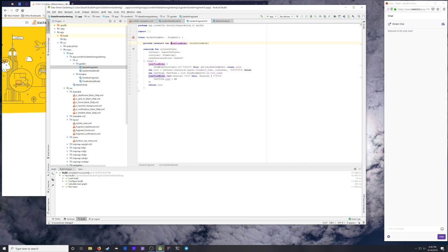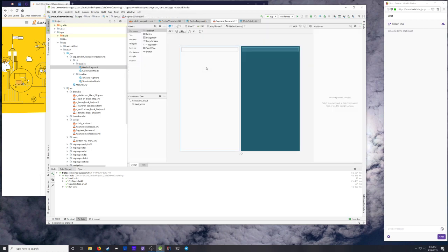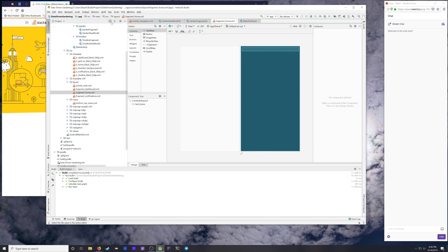Wait, what was this? Was the bottom suggestion there garden? Yes, thank you. You know what? Why complicate things? Layout of fragment home. Yeah, of course those are still fragment garden. Fragment timeline. Dashboard, you can die. Goodbye. Activity main. Garden and timeline.